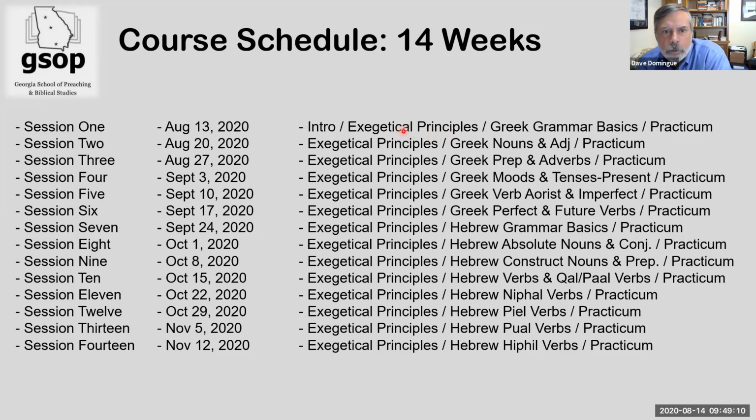We'll talk about what this encompasses, and the Greek grammar basics. We'll look at the alphabet tonight, and then a practical exercise for exegesis. And then we'll do the same thing each week, building upon, adding to what we've already done in exegetical principles and looking at word fallacies and such, and grammatical fallacies and these kind of things.